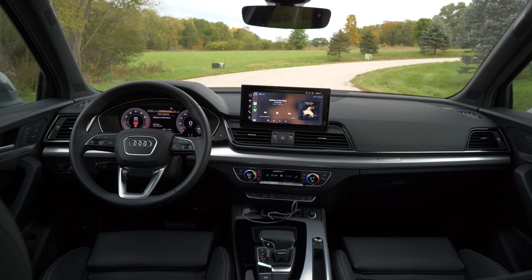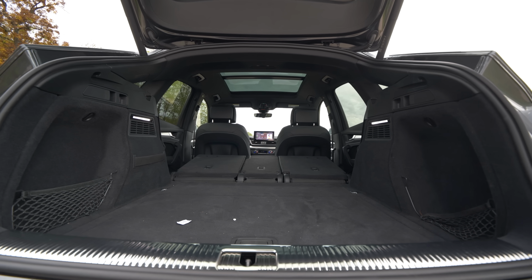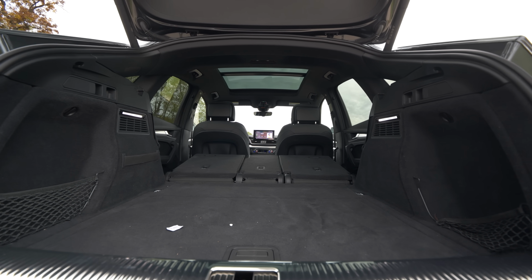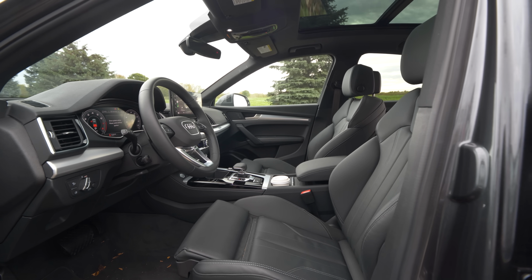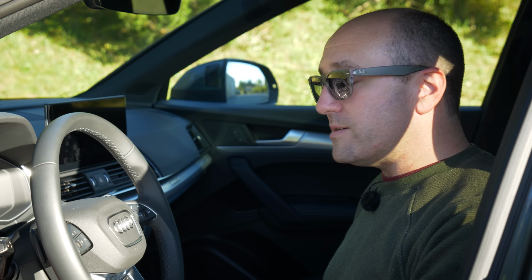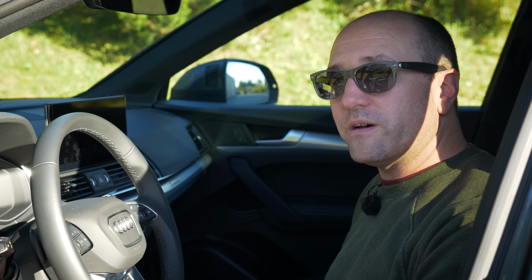The only compromise is the cargo capacity in the back. And yes, it is a Sportback. There is some compromise there, but I think you know what you're getting into with this. If you love Audi, you're going to love this. And let's just head into the shop. We're going to talk about some technical stuff.